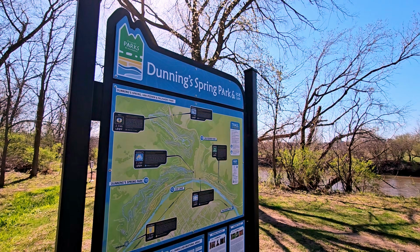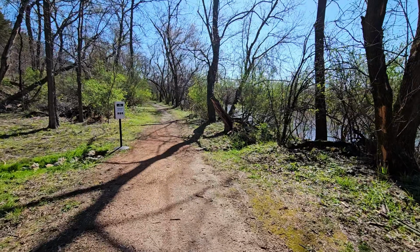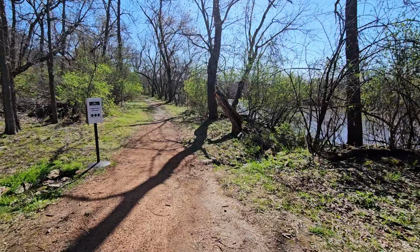So Dunning Spring Park does have an ice cave you can walk to. They also have a lovely walk that's right here along the river. It's so peaceful in here.